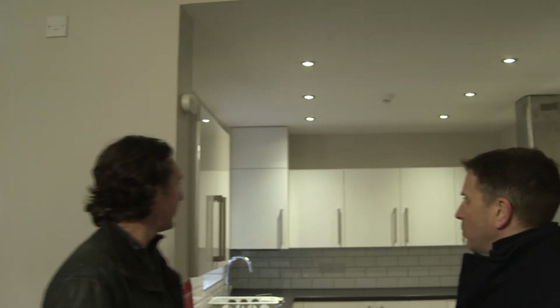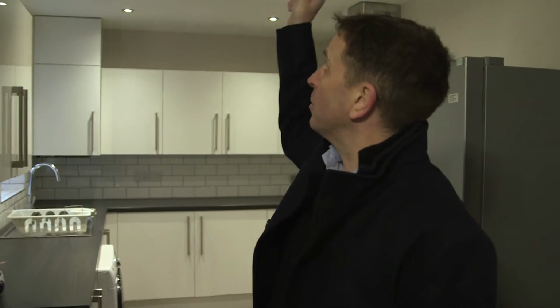So one of the tips that I would give you if you're looking at properties like this is to try and open out some of this space a little bit. This originally was a wall coming right across here to a doorway, so it's quite a dark space. So here what we've done is put a steel beam across there, opened that wall out and created this really nice open plan kitchen diner.